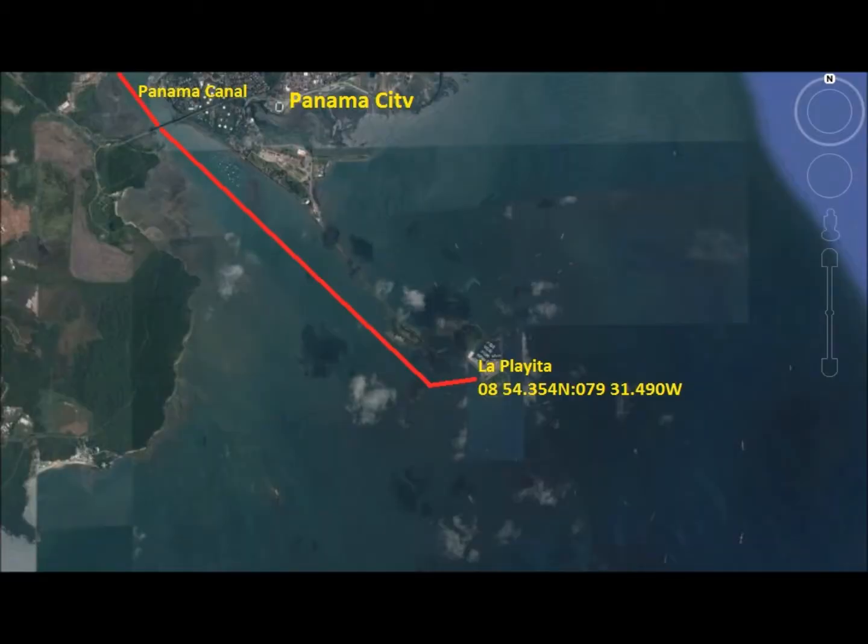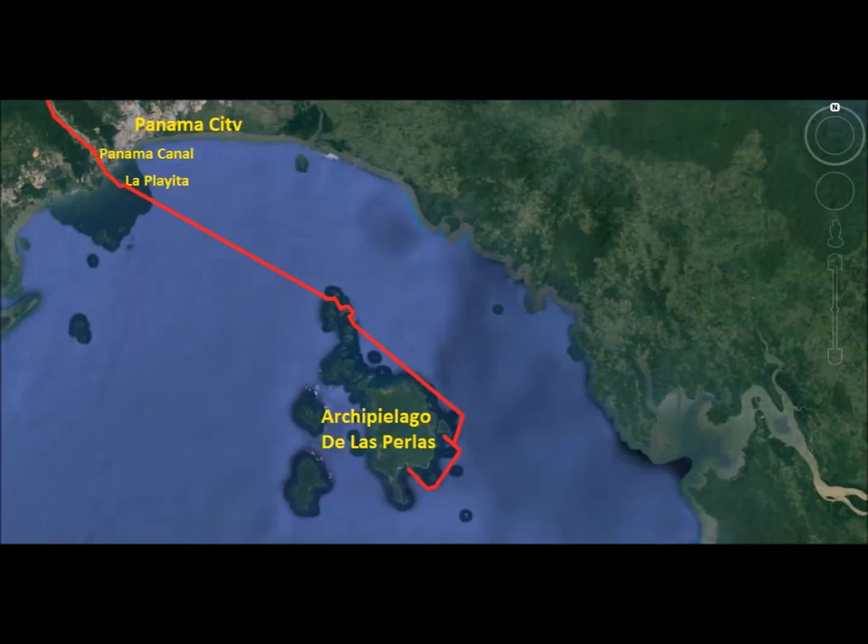The first anchorage after our Panama Canal transit was Playita, onto the Las Perlas Islands to Isla Contadora and Isla del Rey.